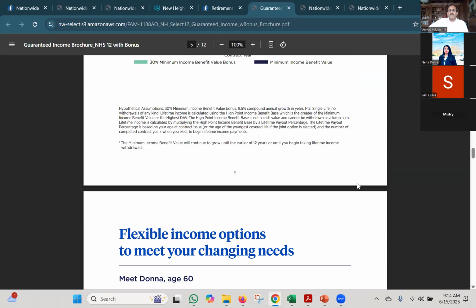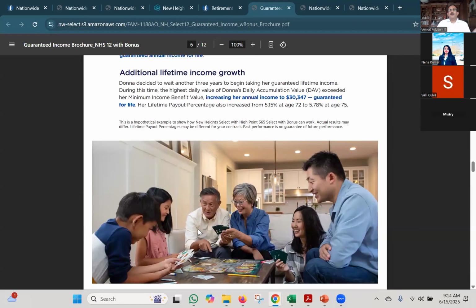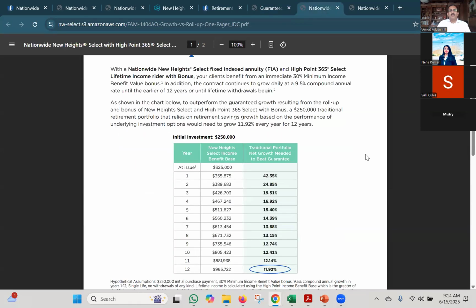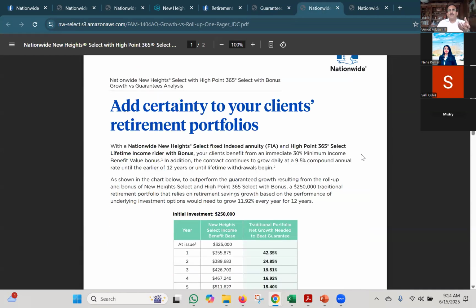Oh, hey, what is the return this year? What are the returns next year? And there was a use case here showing how much this client would get. So you can share this PDF also, right? One more thing I saw here: when you're saying I'm getting this 9.5 return, what does that actually mean?